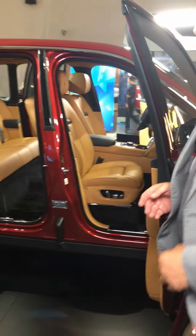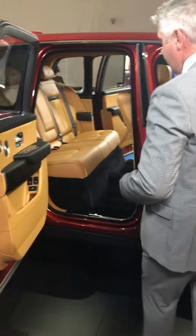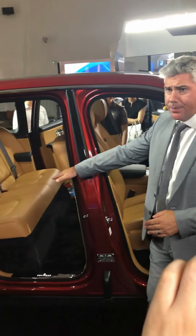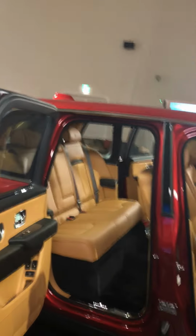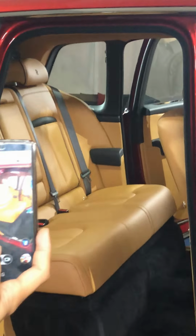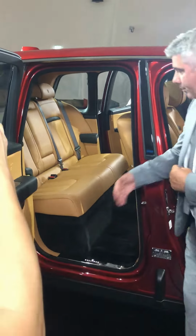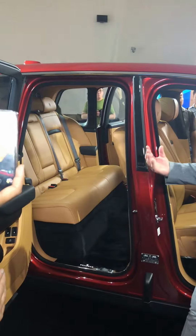So coach doors, as you would expect from every Rolls-Royce, give the first welcome. And here we have the 5-seat configuration. This is the bench seat, most suited to the family, the new people coming, as I said earlier, wanting that versatility and flexibility. But of course, Rolls-Royce remains Rolls-Royce.